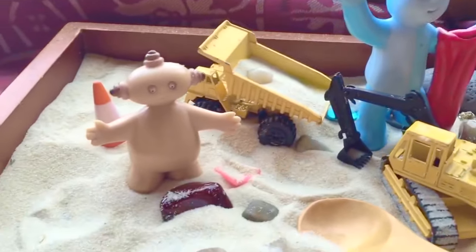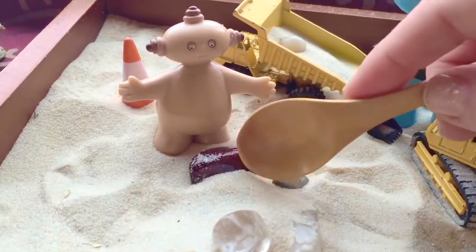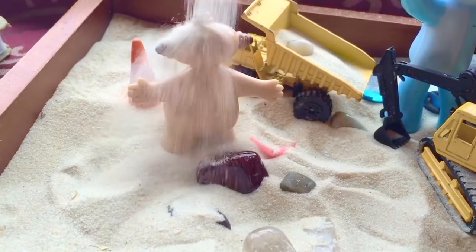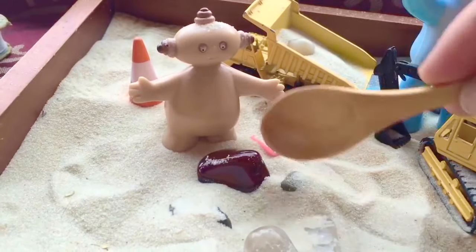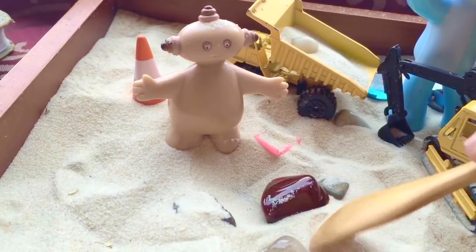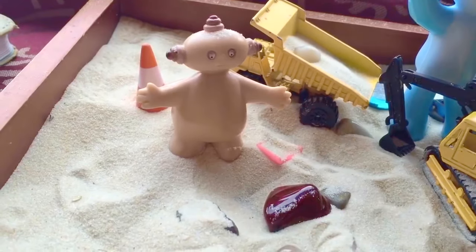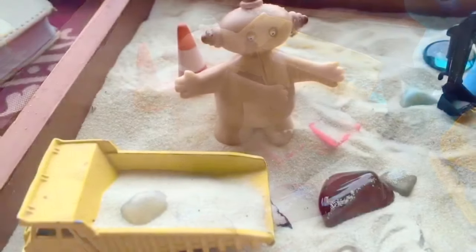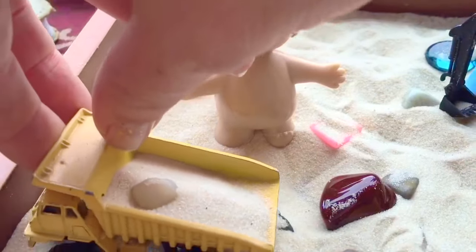Today MAKKA PAKKA and Iggle Piggle have discovered a sandbox with nice, beautiful white sand. MAKKA PAKKA. And there's all sorts of shiny stones in the sandbox. And of course, little dump trucks and cranes.